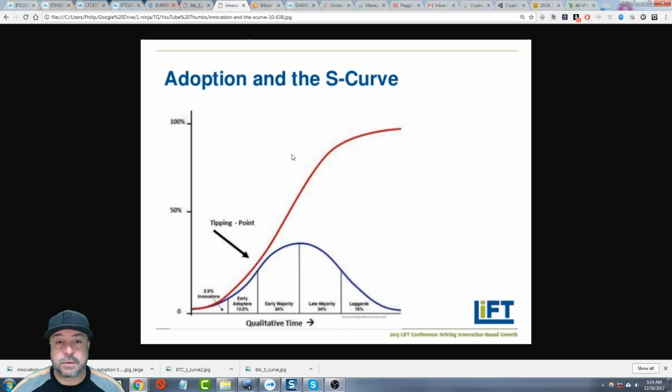If you look at another view of the adoption S-curve, you can almost say that this line here is the price, because it seems like price is just reflecting adoption rate. So this is breaking down the time that we go through the different phases of adoption. I will argue that we were probably somewhere in here for adoption, and now we're moving into the early adopters phase. We're starting to go up. And then we move into early majority, late majority, and then the laggards.